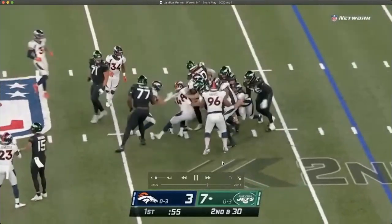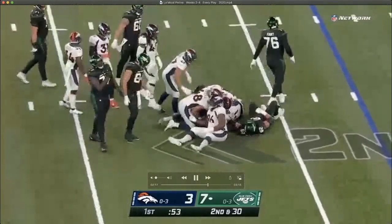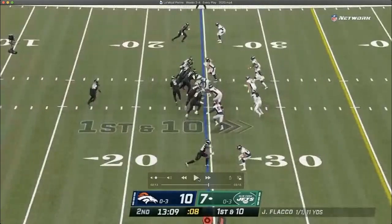Okay, pushing the pile. Look at him. Okay, so you're starting to see a few different benefits, the positives to Lamical Perine. So he has better speed than given credit for. He's got pretty good vision, and he can drag tacklers. He's also a little bit more elusive than given credit for.